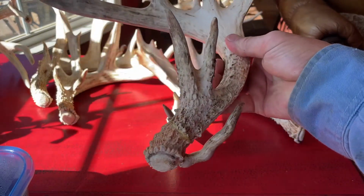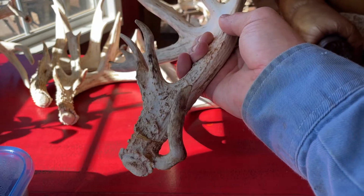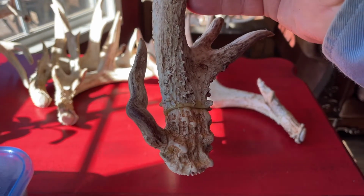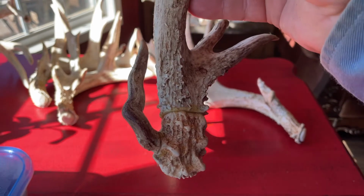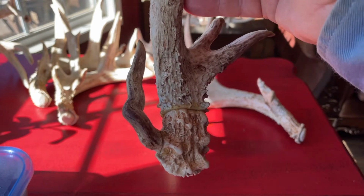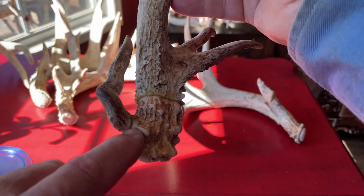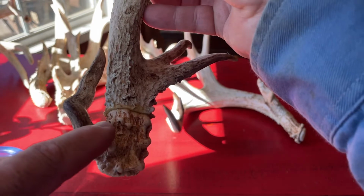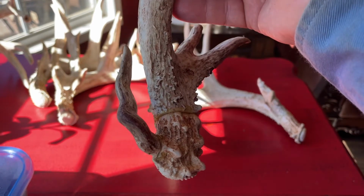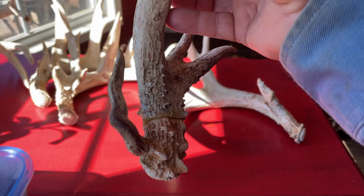And one thing you'll notice right off the bat on this side is he has this odd tine coming off the back of his head. And that is just due to an injury that he had when he was early in velvet. I get in a bad habit of feeding the deer through the fence, and they want to stick their head through the fence to get whatever you're feeding them. A lot of times what'll happen is he got his velvet nicked right here, and it bled just a little bit. And what that's going to do, especially when they're in velvet, is anytime they nick or cut themselves in velvet, they will grow a tine out of the spot where they had the injury, where it's healing up.